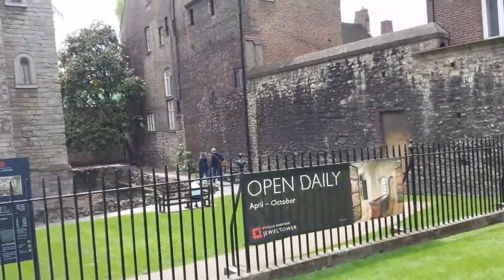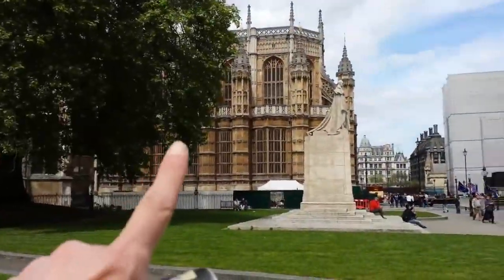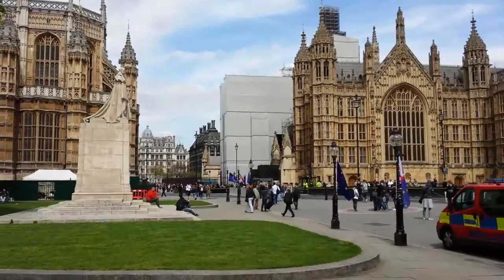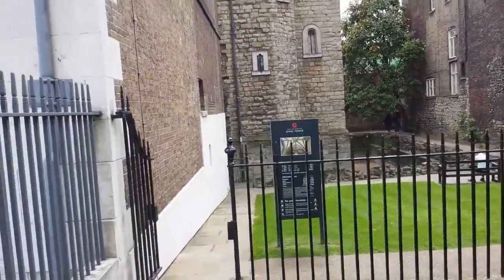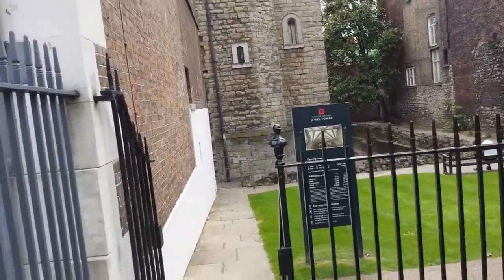An attraction in London, way out of the way, because Houses of Parliament's there and Westminster Abbey there. People usually just go to this part and that part and they forget about what's behind them, which is the Jewel Tower. It's English Heritage, so if you're a member you can just walk in basically, and it's only going to cost you £6. Members obviously are free, which is pretty awesome.